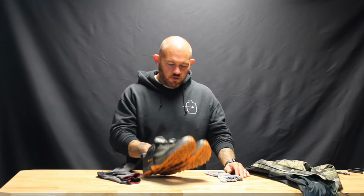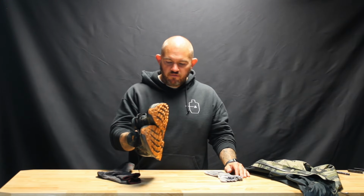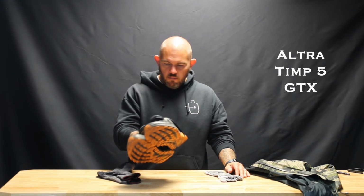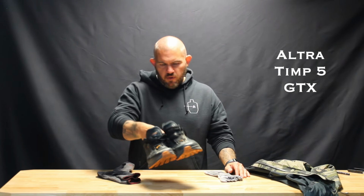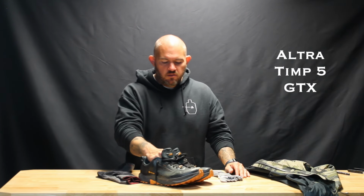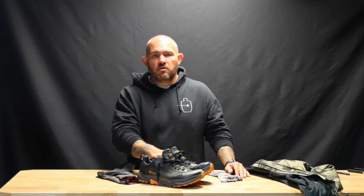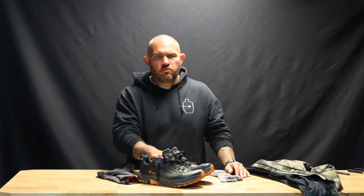So using that learning experience, I ended up for this year with these guys. So these are the Ultras. I'd be lying to you if I told you exactly the model number or the model name, but I ended up with these guys. Very, very comfortable. Toe box being extra wide, had no issues with the toes.